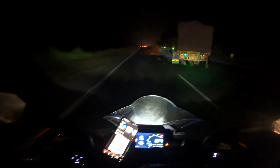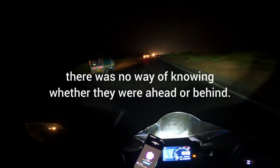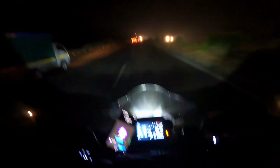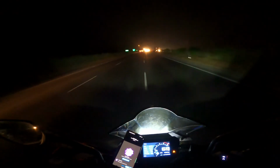We are out of touch with Sanjeev and Pramod. But I've been riding quite slowly for Sanjeev to catch up, but he's still not catching up. I don't want to stop here because this is in the middle of nowhere. There's jungle on both the sides and it's almost 11 o'clock at night. So I don't want to stop at the side of the road. So I'm just going to keep moving at 70.